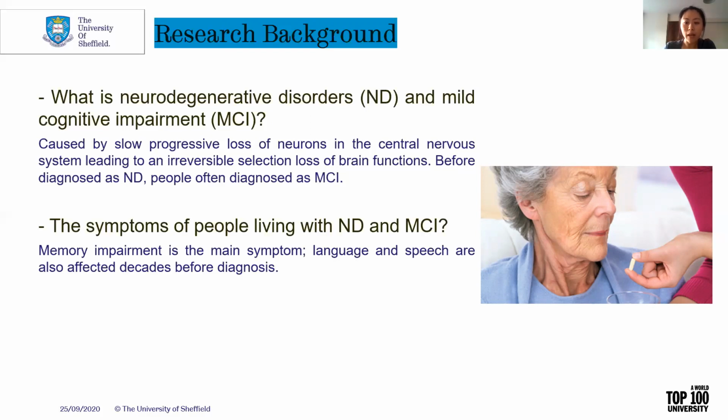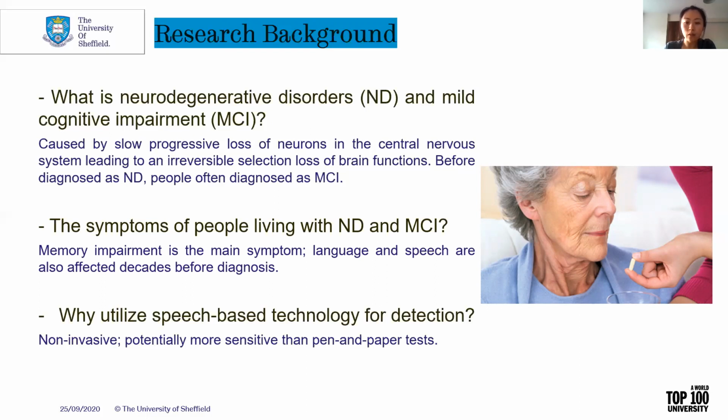For ND and MCI, the main symptom is memory impairment. Also, speech and language can be affected decades before the diagnosis. And compared with other diagnostic tools, speech-based technology is non-invasive, and potentially more sensitive than pen and paper tests.